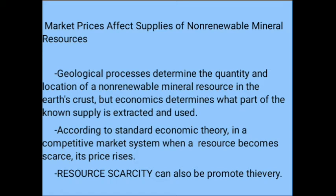According to standard economic theory, in a competitive market system, when a resource becomes scarce, its price rises. Resource scarcity can also promote thievery. Example: because of increasing demand, copper prices have risen sharply in recent years. As a result, in several U.S. communities, people have been stealing copper to sell it, stripping abandoned houses of copper pipe and wiring and stealing outdoor central air conditioning units for their copper coils. They have also stolen electrical wiring from beneath city streets and copper piping from irrigation systems.